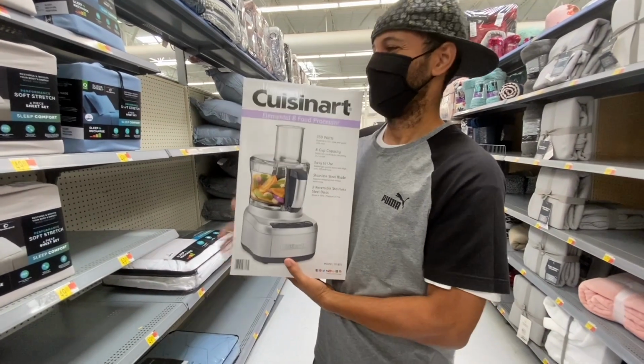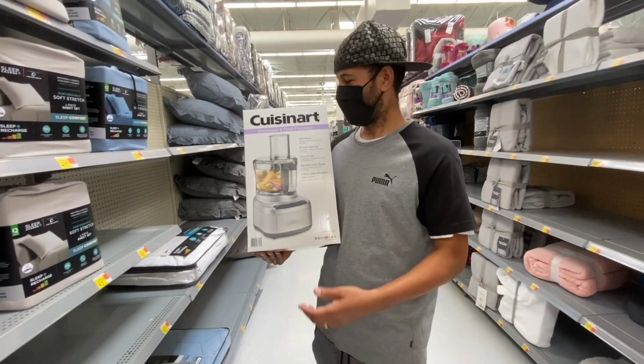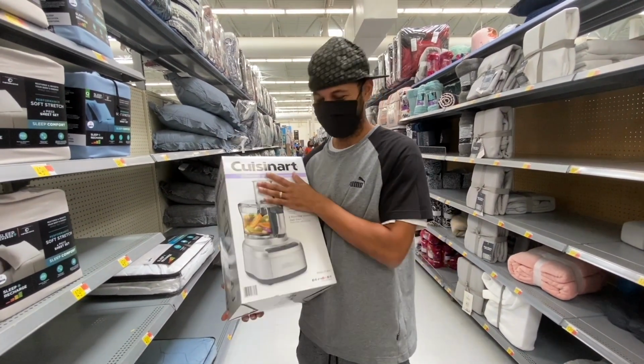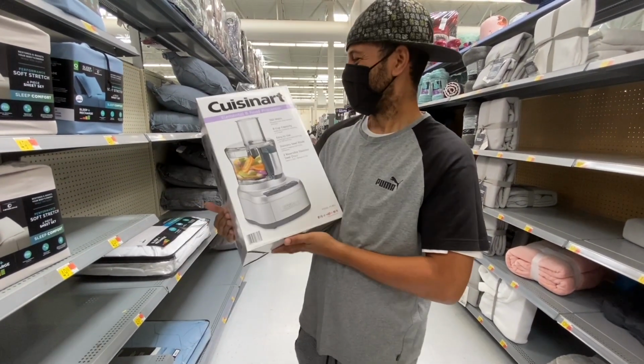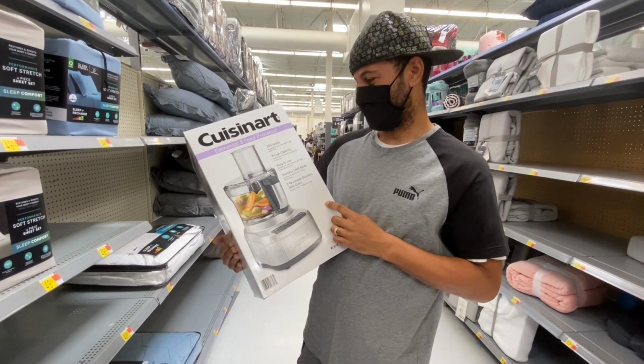You guys, this is a good find. I've been looking for this for a minute. Me too. I've been looking for a juicer for a while. I just never wanted to pay. Wait, it says food processor. That's not a juicer? I don't want this thing. What's a food processor? What is that? I don't know. Wait, what is it? So it's an Elemental 8 food processor. Okay.